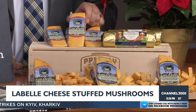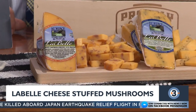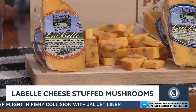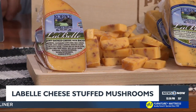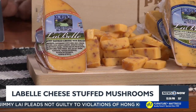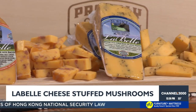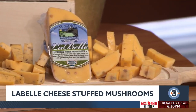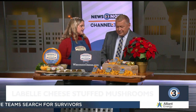It's made by the Kepke Farms, and we have lots of different varieties. It's made by a Wisconsin master cheesemaker. The Kepke Farms is actually a 5th generation dairy farm, so you know that high quality milk is used to make these cheeses. Here we have a bacon hickory smoked LaBelle, then there is a cracked black pepper, and then also a fenugreek LaBelle, which is almost like a sweet maple syrup flavor. I can't wait for you to try all of these. These are some fun varieties from a local artisan cheesemaker.